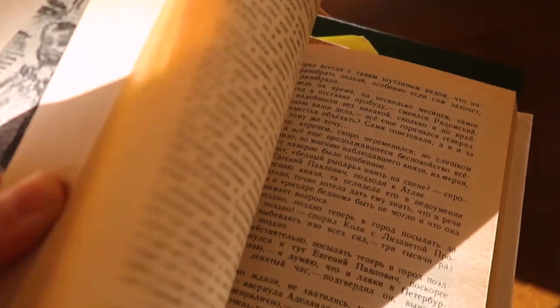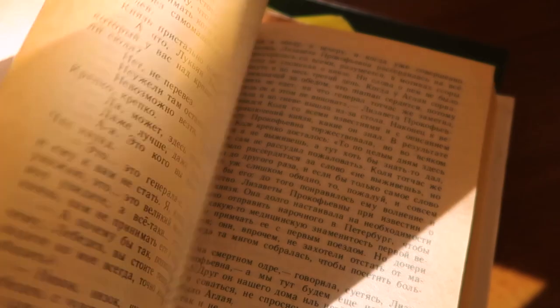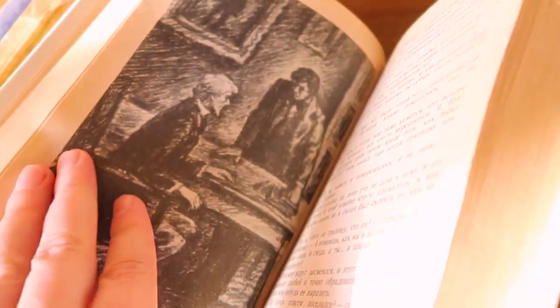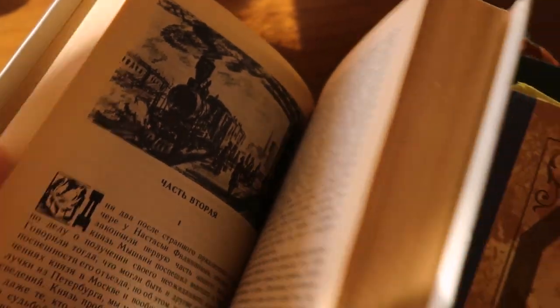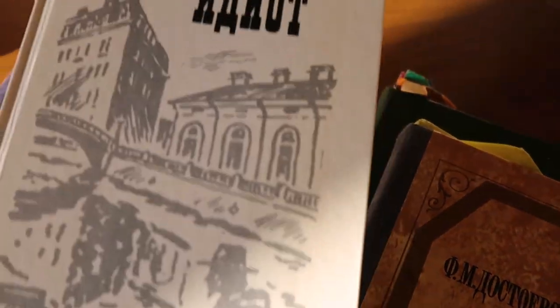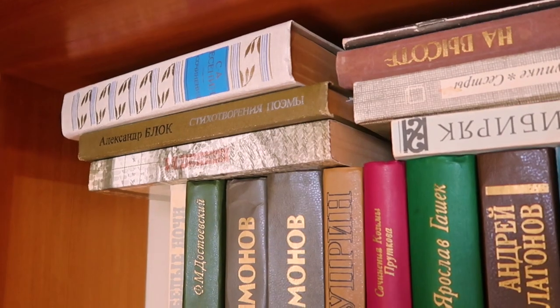I loved this book. I didn't know that this book had illustrations. Oh, one more. Oh, there are a lot of illustrations here. I love it. So yes, it's a beautiful, beautiful copy of The Idiot.